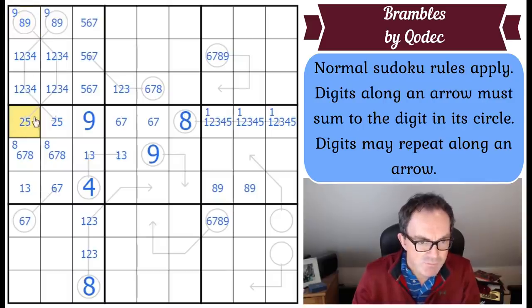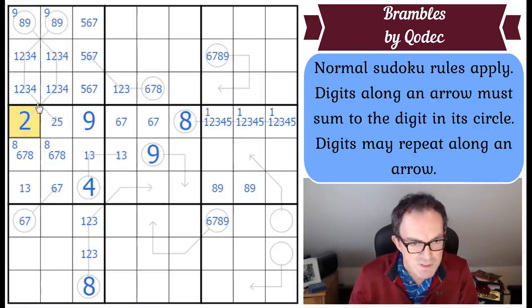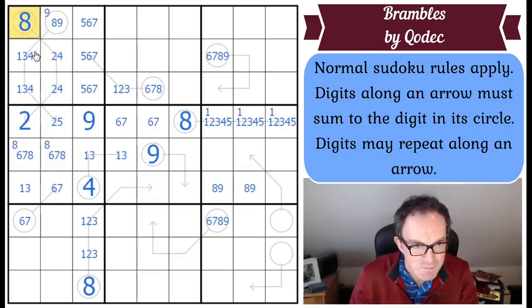Because if you have 2 and then another 2, you can see you can't get to 9. 5 is not an option for those 4 squares. So yeah, this can't be a 2. This can't be a 2. Because if this is a 2, the 2 can't be in there. These two squares have to be a 2-4 pair in order to allow this to be 8.